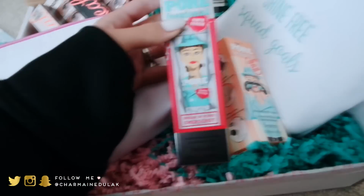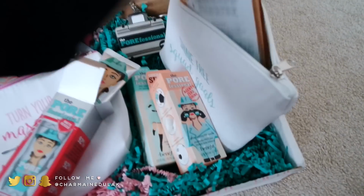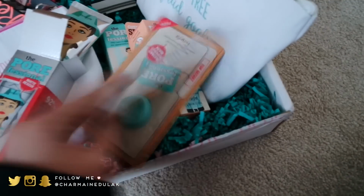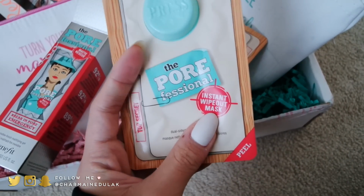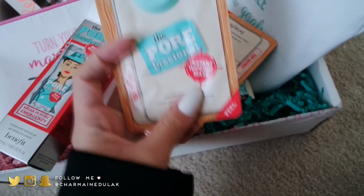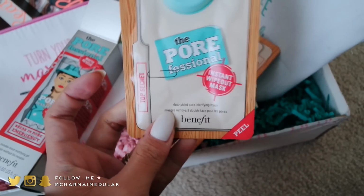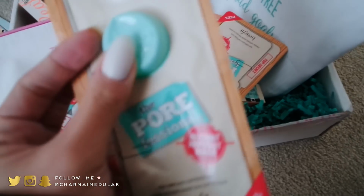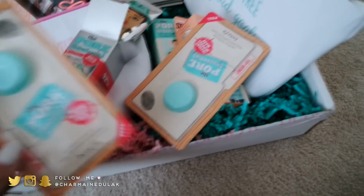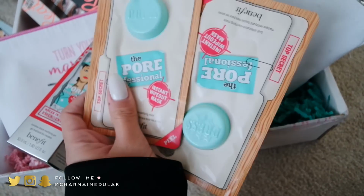Ooh, so excited. So this is a mattifying gel. But there's also these guys in here. Ooh, what are these? Instant wipeout mask. What? Is this something? Ooh, it says top secret. So this is like something they're coming out with later on, maybe? I don't know. That's awesome. So there's two of those in there, like little sample things. Ooh, I can't wait to check these out.